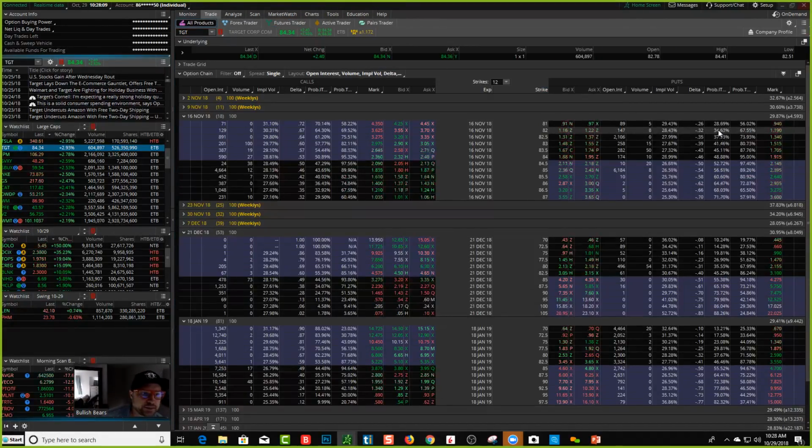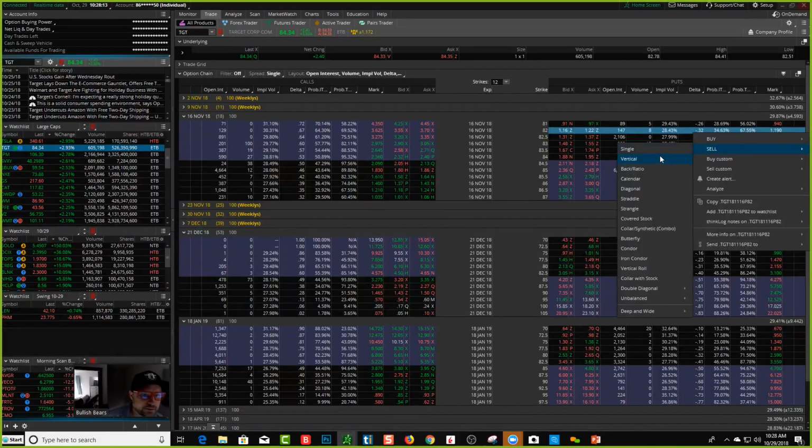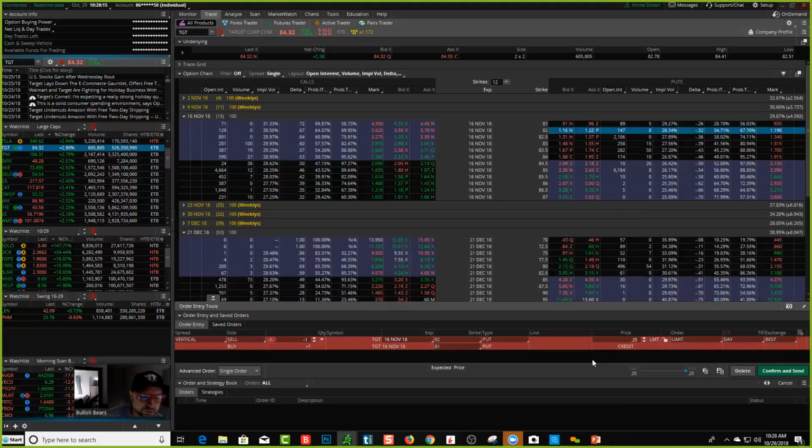So you can come in and potentially just go right over here, right click, sell, vertical. And you start to see these are credit spreads. You can adjust your call and put. So you can right here sell a put and then buy a put for protection and then obviously take in a credit.